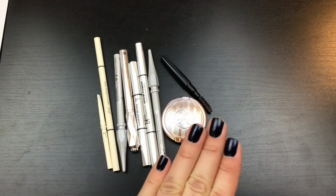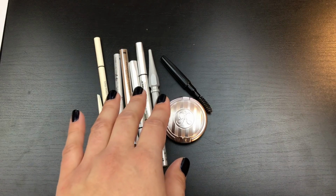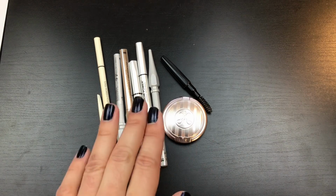This is okay. I'm not buying any brow products. I'm not bringing any new brow products in, so I don't mind this one. I think that once I bring down my numbers, this is gonna last me forever. So I don't think I'll buy a brow product for a very long time.